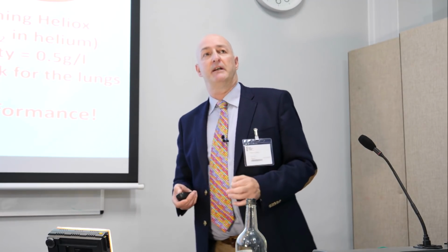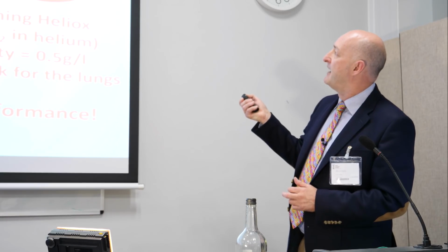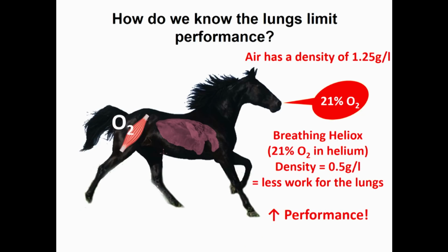There's another way we can do it. Instead of giving the horse air to breathe, which is quite dense, we can use what is used with divers, which is helium oxygen. Helium oxygen is much less dense, it requires less effort to move in and out. If we unload the respiratory system, more oxygen ends up being delivered to the muscles and performance is enhanced. So these are two very good pieces of information that show us that the respiratory system is limiting in trained horses.